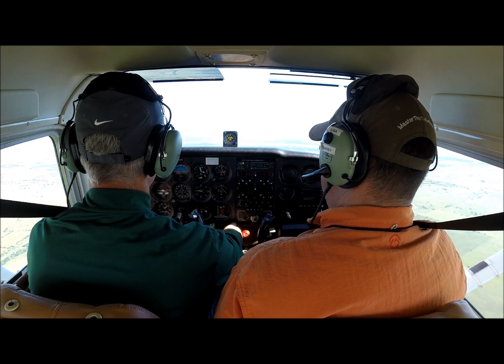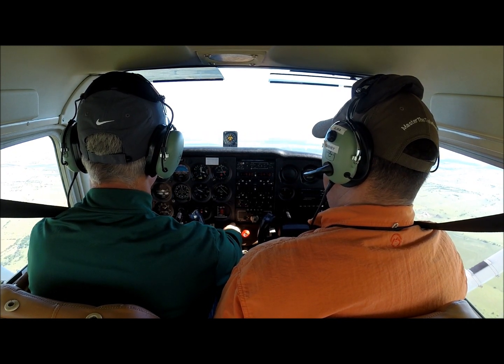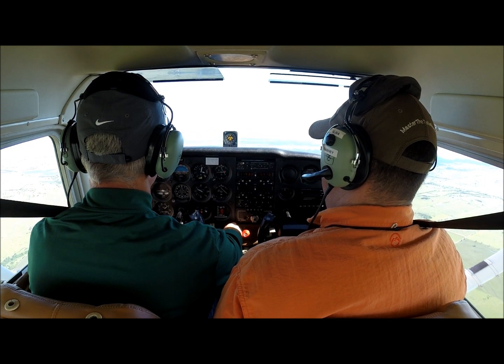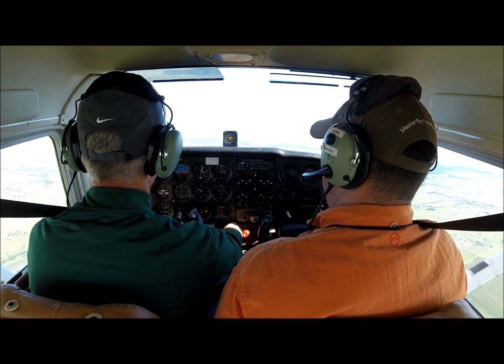Holding that right rudder in there. Again, we'll notice the airspeed recedes just a little bit, 85, 90 knots. You can afford just a little bit more pitch up. Get that. There you go. Now that'll show you right about there, almost 10 degrees. Will show you that 500 per minute trend.